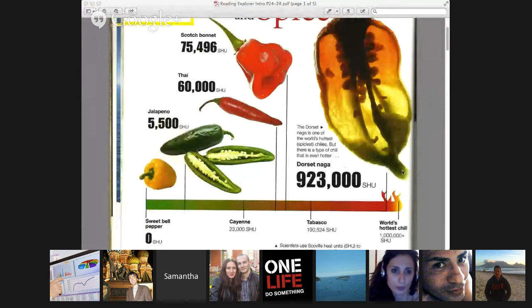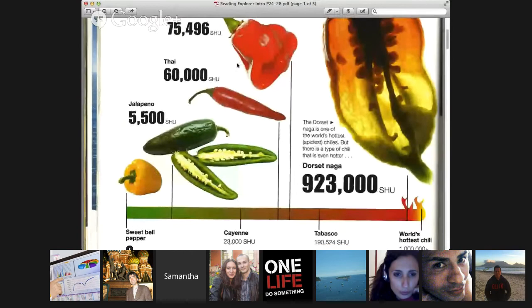The Dorset Naga. I don't know. Do you see it on here? Where is it? The Dorset Naga. Yes, first one, right-hand side. Right here. I don't even know what the Dorset Naga is like. I don't know what it is, and I can't translate.